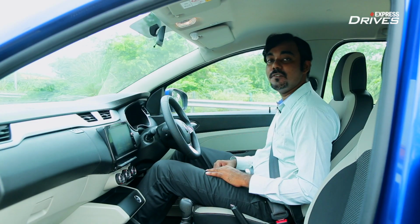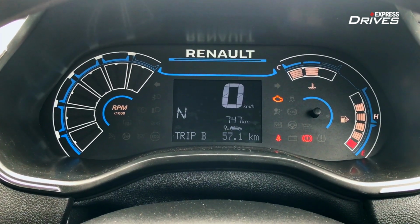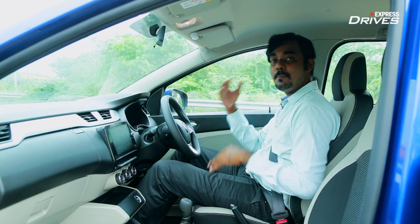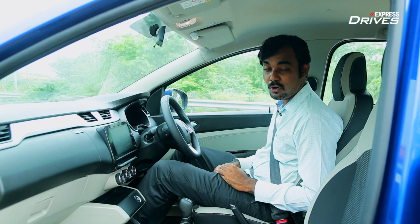Then there is the negative LCD display, which is in your line of vision, and nothing much has changed there. You get every parameter read out to you in a very clear fashion. Again, in bright sunlight it feels a bit dim, and Renault could have added a bit more color to it, and that would have enhanced the overall experience.